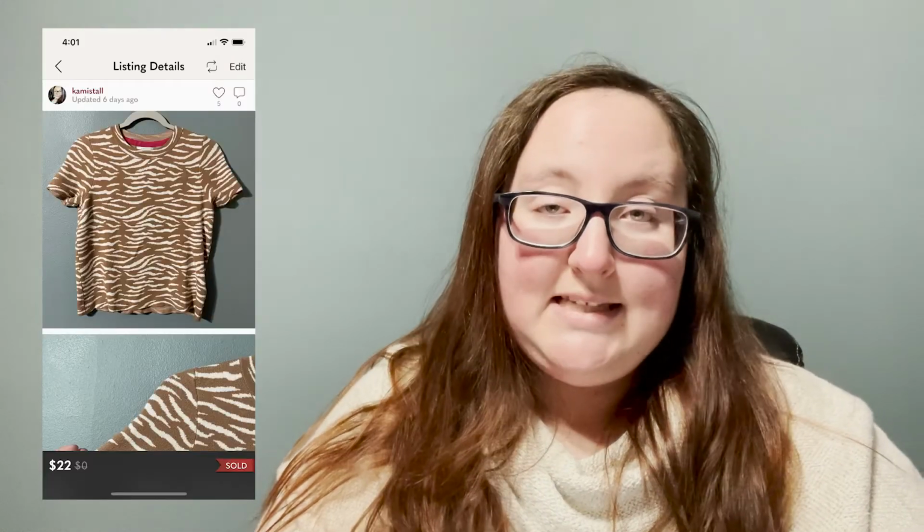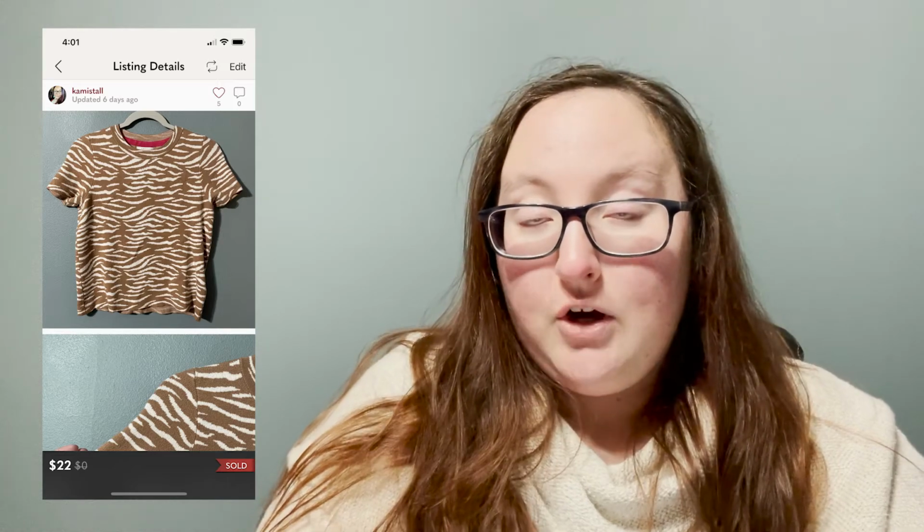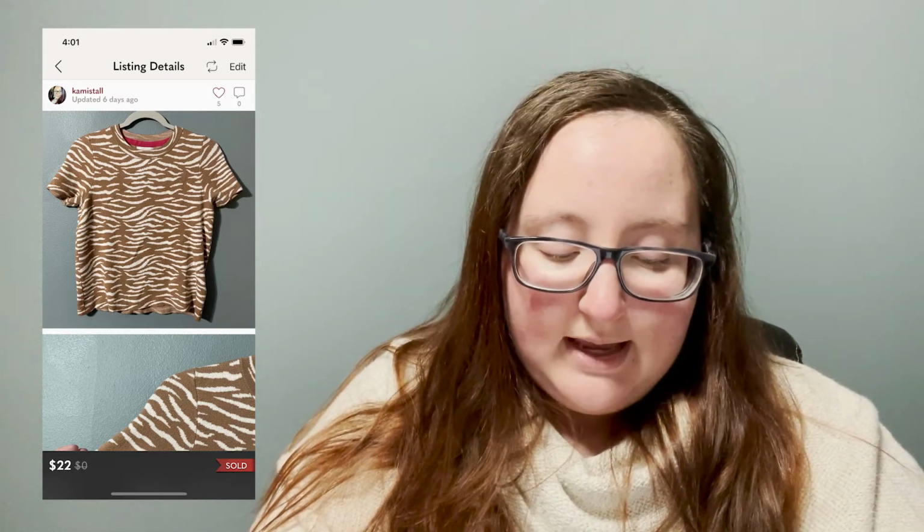And it was also bundled with this Anthropologie brown and white zebra print shirt. My cost of goods was $2.50 at a Salvation Army half price day. And they sold together for $50. And so my profit after cost of goods was $29.51. The jacket took 42 days to sell, and the shirt took 22 days to sell. So I was happy to see those go, and I hope the buyer really enjoys them.